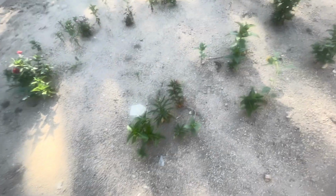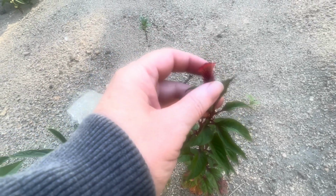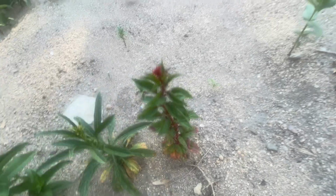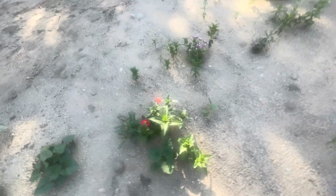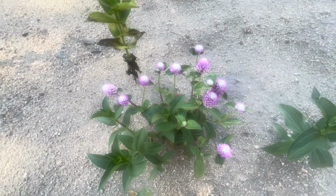I just noticed this. I think this might be a coxcomb. Oh my gosh, it's so cute. Can you see it? Celosia. All these are really fun little fillery and dry flowers, fun to dry. Like these little gomphrena, they're super cute. And that's what these are too. I'm loving those.